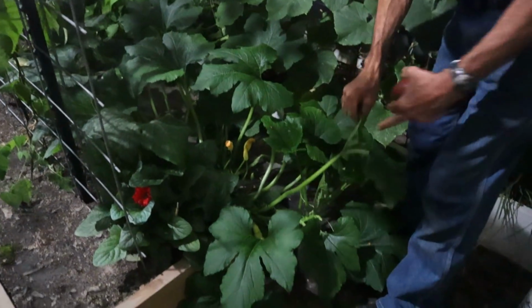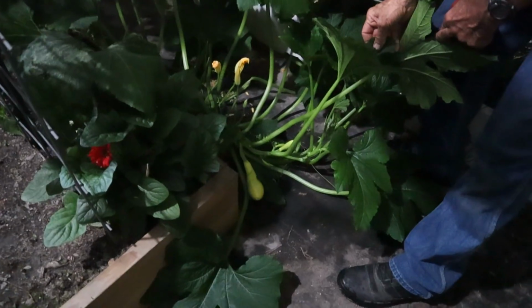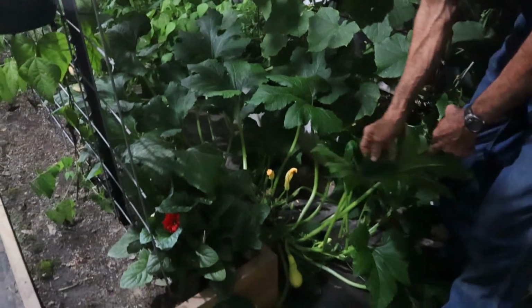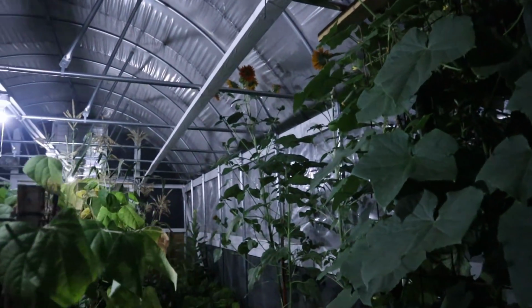There's actually a squash on it right there that needs picking, but I'm not going to pick it. We'll get it in the morning. There it is down there. And there's just tons of babies all over it everywhere. So, guys. And look down through that.